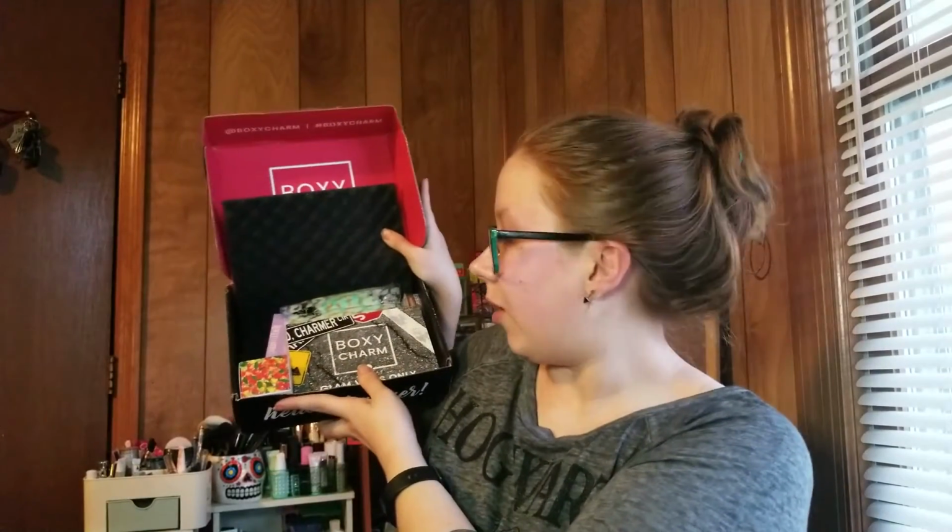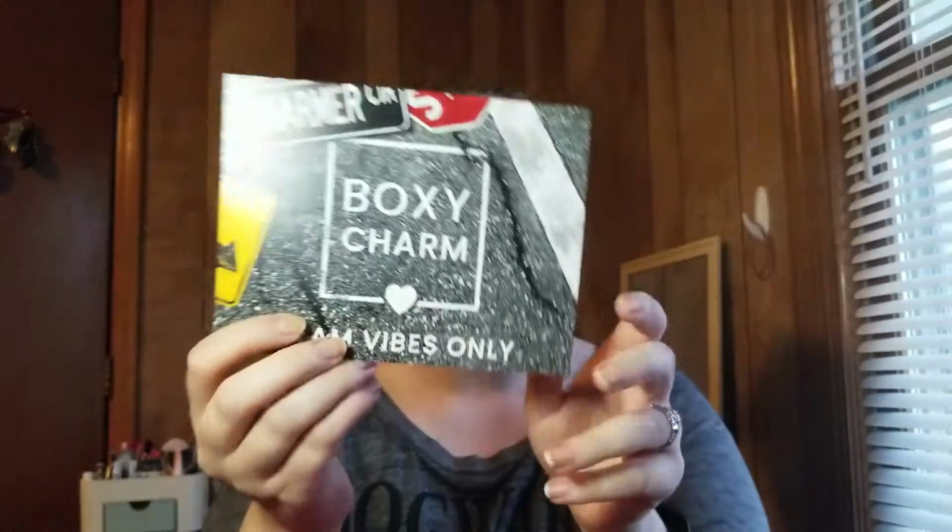So I don't know if this month they included a card with pricing or not. So okay, it is on top. I'm gonna give y'all a sneak peek of what the top looks like. Alright, so the card on top says that this month's theme is glam vibes only, and glancing at the back, it does have pricing on it, which is exciting. The only thing I have on right now is a little bit of lip balm because my lips are dry.